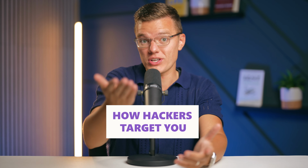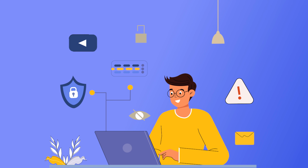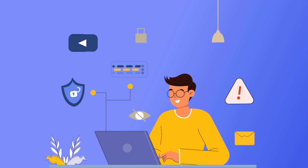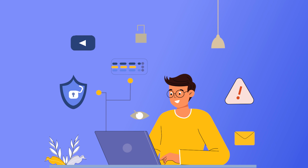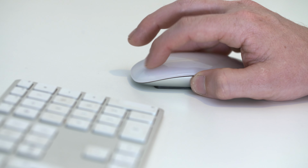How hackers target you. The truth is, hackers are pretty smart, and they know that getting you to click on something suspicious right away is a long shot, so they play the long game. It often begins with an email that seems totally legit, like a business proposal, an invoice, or even a message from your colleague. These emails often create a sense of urgency, like your account will be suspended if you don't act immediately. And what's the goal of this? Well, to get you to click on a malicious link or download an attachment.